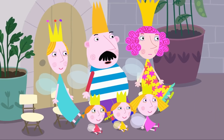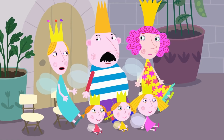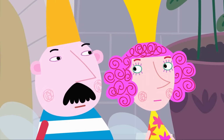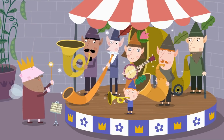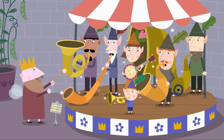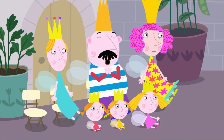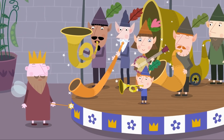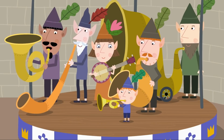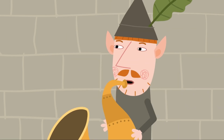I must say, this is not at all what I expected elf music to sound like. They have been practicing very hard. These elves play well, but the tune is a little old-fashioned. And their instruments sound very ordinary. I assumed elf music would be more folksy. What's that? Oh, I say. What's that?